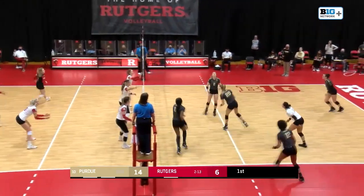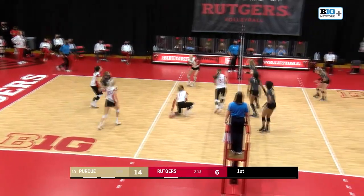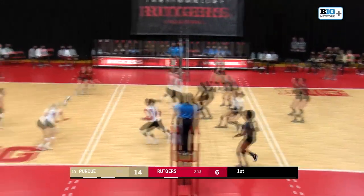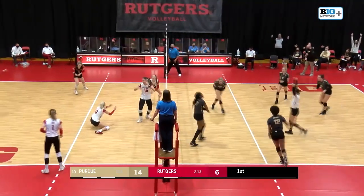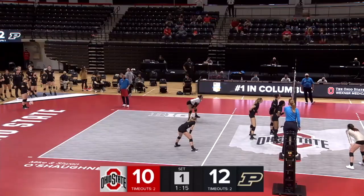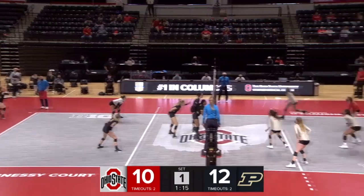Kojadinovic tips. Cleveland's there. Bush for Newton, who flies in and then changes the pace. Bush with a quick set for Trammell. Dug by Baliko. Maximova to Kojadinovic and a solo block by Taylor Trammell. Marissa Horning is back serving for the Boilermakers.